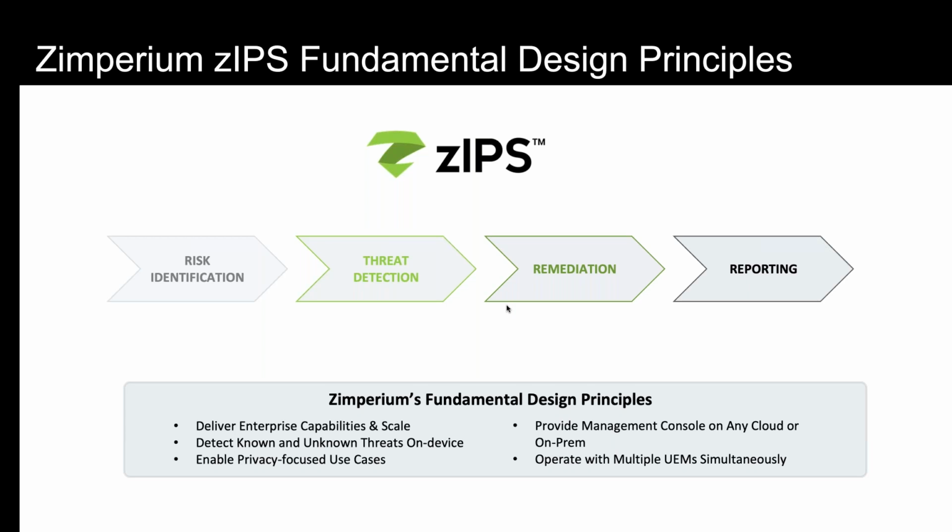Threat detection is then the obvious next step. After baselining, one needs to be able to proactively detect that a threat or an attack is attempting to be delivered on that device, and then subsequently be able to trigger remediation workflows around that, and the core reporting and detection capabilities that we can deliver. When we designed our solution, we designed it exclusively for enterprise use cases.